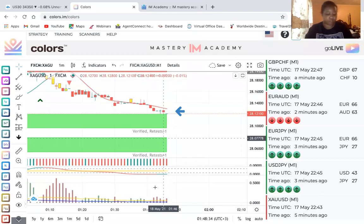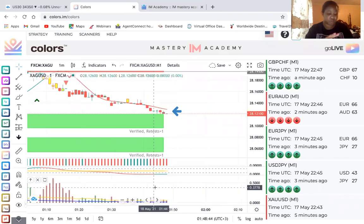So let me get my phone ready, guys. Make sure you have enough money in your account now for silver, because silver is a bad boy trade.